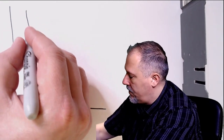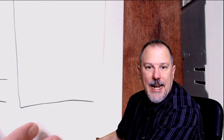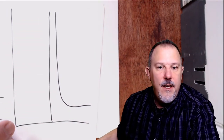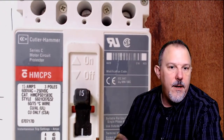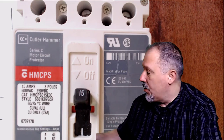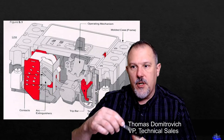Okay, remember a thermomagnetic circuit breaker. This is the trip curve. Okay, that's a thermomagnetic circuit breaker. An HMCP, a motor circuit protector, the curve looks like that. There's no overload on it. It's only short circuit protection. So you can't use a motor circuit protector in a branch circuit because there are no thermal capabilities to protect against overload. And we're going to get into the internals now, and I'm going to help you understand how that portion of the curve is created.